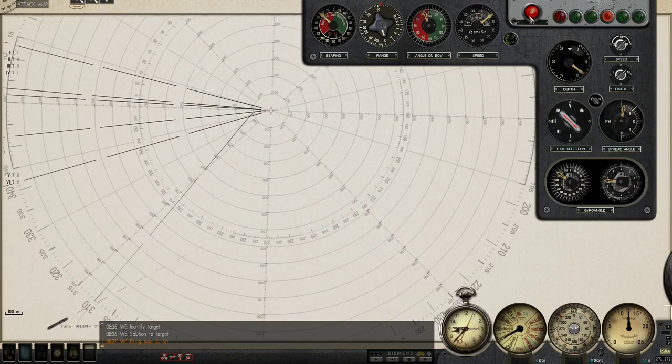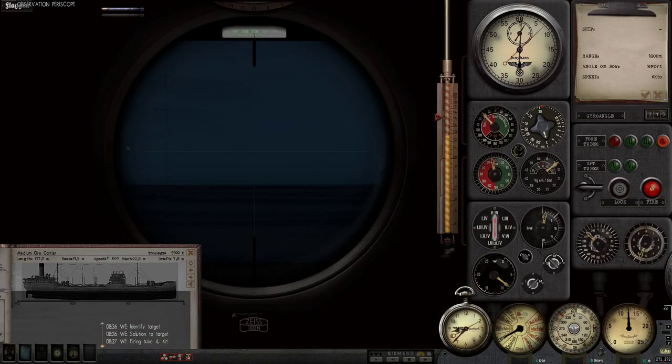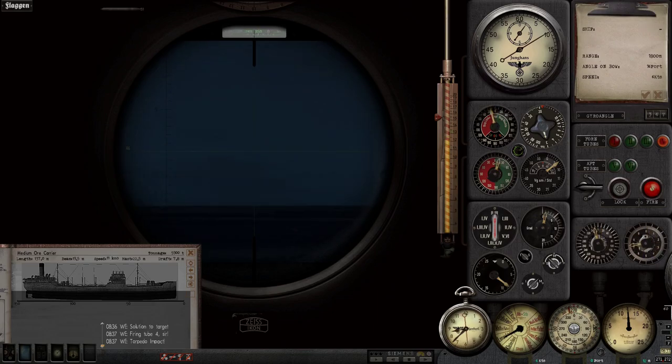Yeah, looks good. Fire to port. Oh, we have a hit. Yes. Let's take this one.